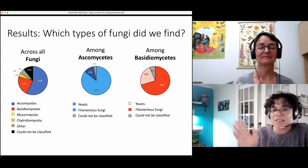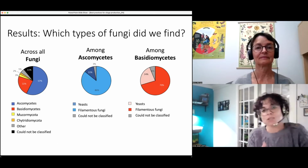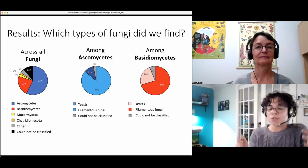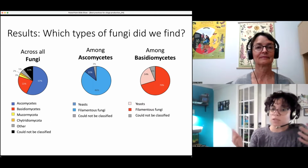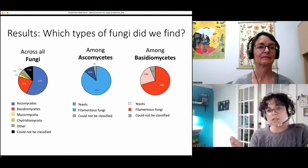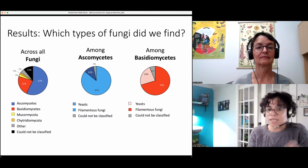And so just to give a bit of an overview of what we're looking at here, we were curious to understand what types of fungi it was that we saw. When you're looking at fungi, it's kind of similar to animals, where you have reptiles, you have mammals. With fungi, the biggest groups that you have are ascomycetes and basidiomycetes. And so it's no big surprise that those two biggest groups of fungi were the two most highly represented in our data. Most of the fungi that we saw belonged to the ascomycetes group. The second most prevalent group belonged to the basidiomycetes.